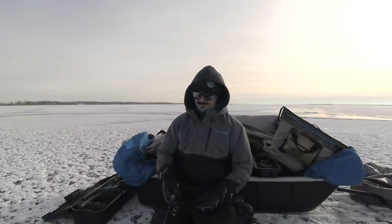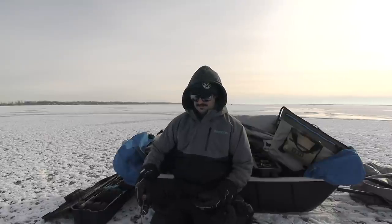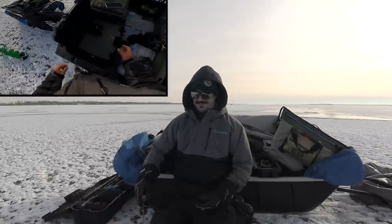Yeah, finicky bite coming in off the bottom, kind of hovering around. Rocking this little Hyper Hammer right now. Glow edition, looks perfect. Pretty nice. Now when you miss the hook set, I got it on video.